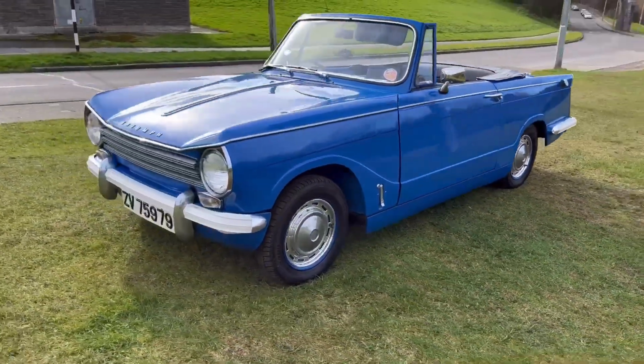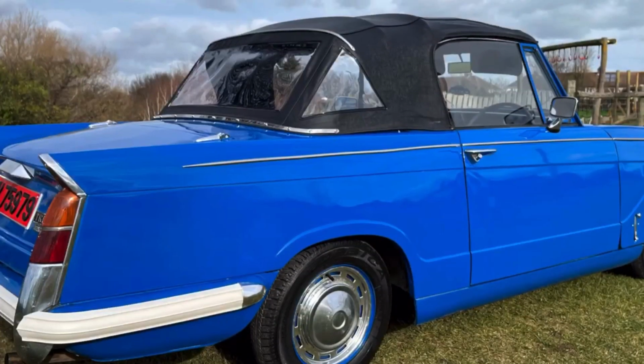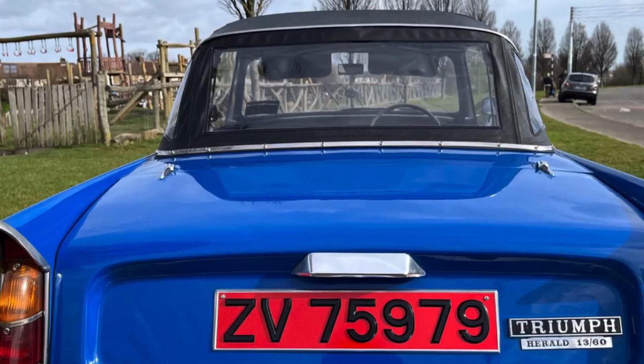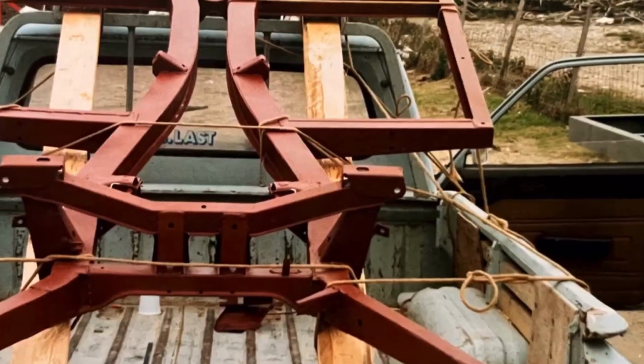Really striking colour. This is one fabulous little car. It's just had a brand new soft top fitted. Lovely period number plates we put on as well. Really snug inside with the roof up.